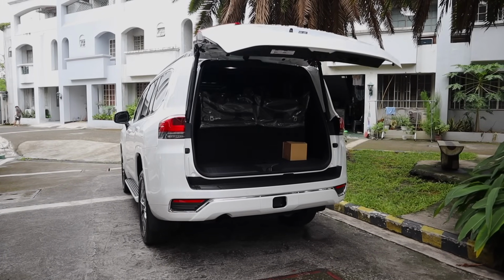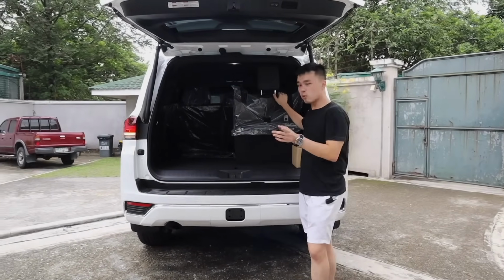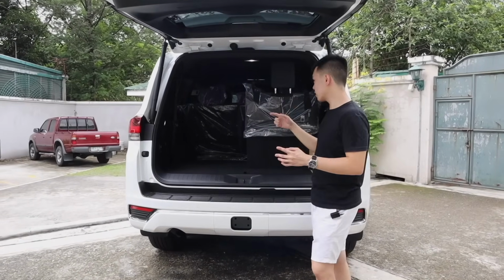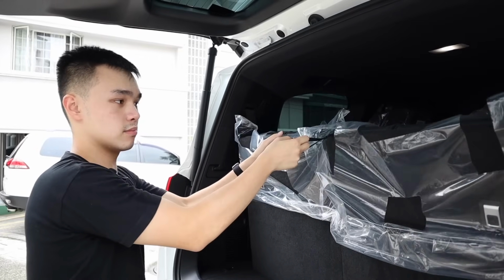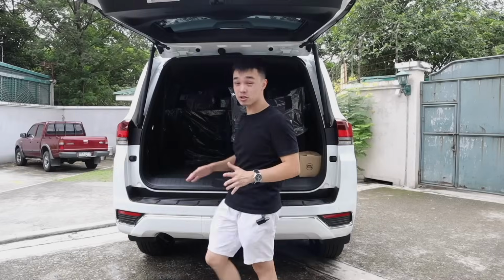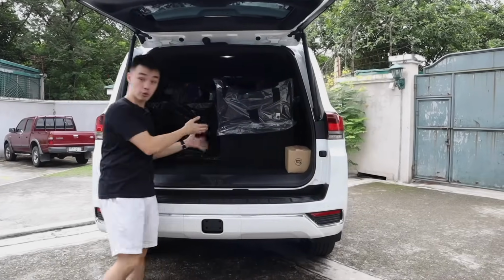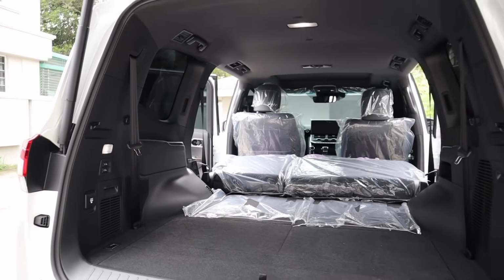This one opens up, and back here, as you can see, with the third row seat up, number one, you can't really see much when you're driving, but you can just drop this headrest right here by pulling this. But you don't really have that much space. It's only like 12 inches or so of space. But if you do fold it down, you have a much bigger and a cavernous loading area back here.